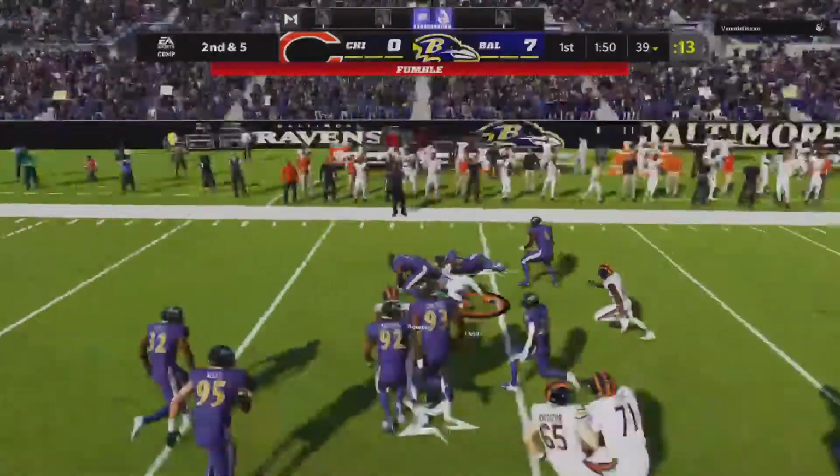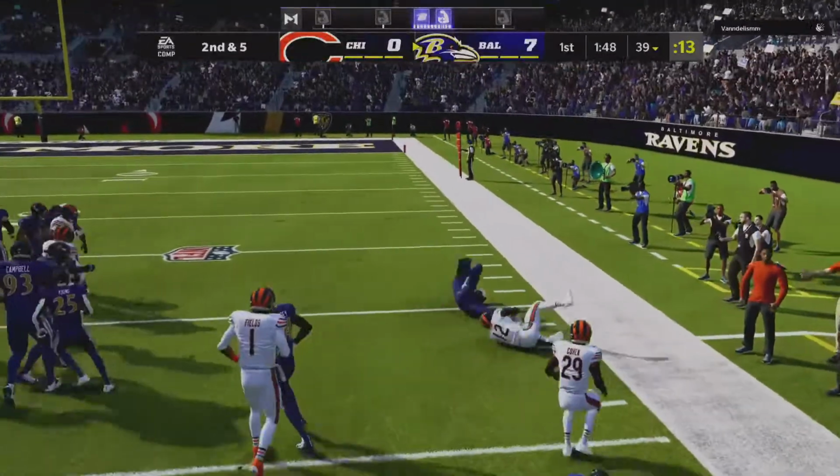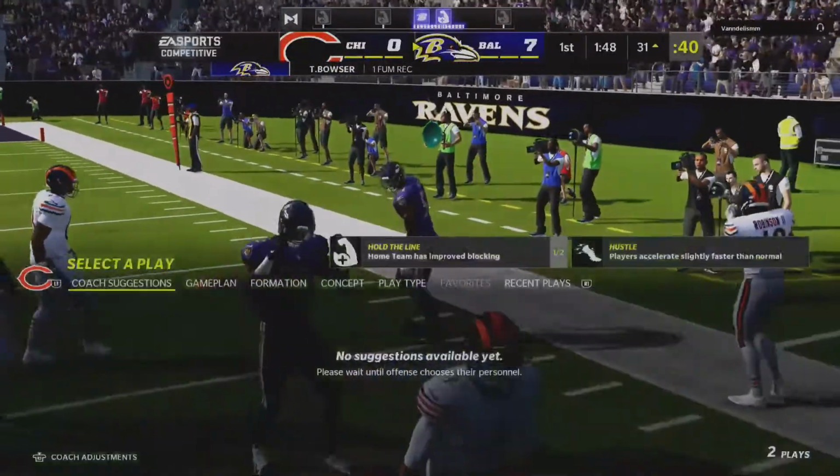And the ball is knocked out, and it's picked up by the Ravens. And the return here will go to the 31-yard line.